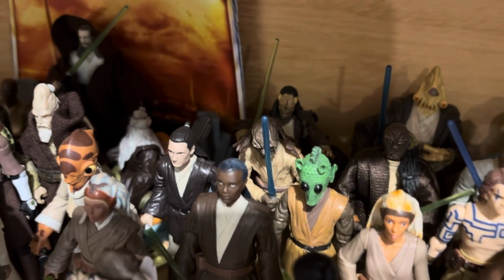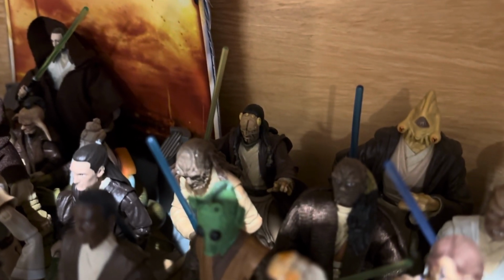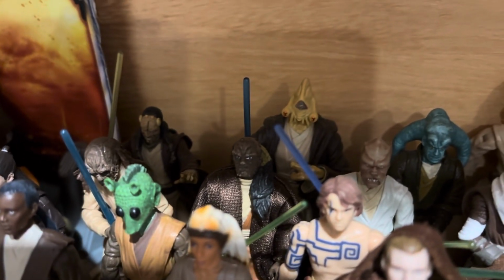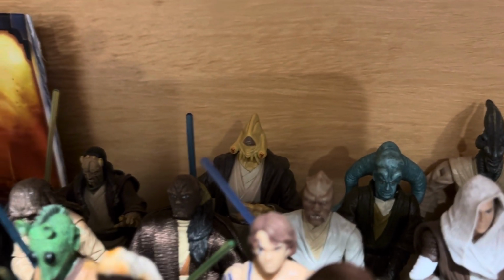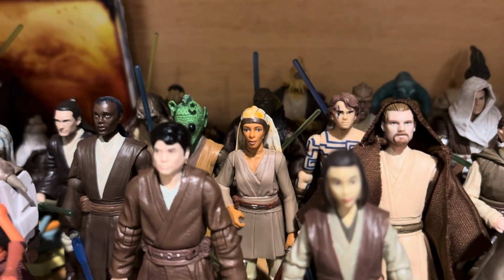He's a Weequay Jedi. And then behind them, actually, this is another Jedi Council member, but it is Eeth Koth. And then as you can see, this one here with the cloak, that is Master Sev. And then we have Pablo Jill behind him. Right here we have Stass Allie's cousin, Adi Gallia.